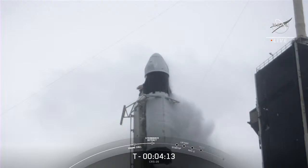Now, in these last few minutes, Falcon 9 is performing final health checks on its primary communications, avionics, and propulsion systems in preparation for flight. And there you can see on your screen, those clamp arms that I mentioned are opening up.